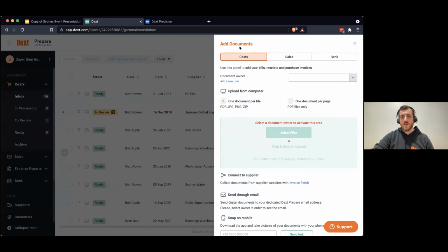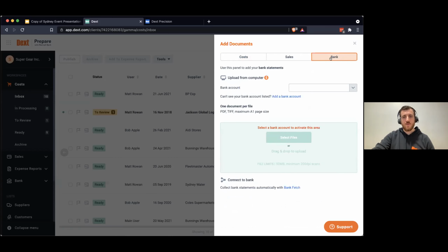So up on the top right here, we've got our different submission methods. As you can see, we've got the ability to upload different document types, things related to bills, invoices, and also bank statements. If you've got a client who, for whatever reason, doesn't have a bank feed, or has an account without online banking, and you need to extract bank statements, we've also got the ability to do that through our bank statement extraction function.